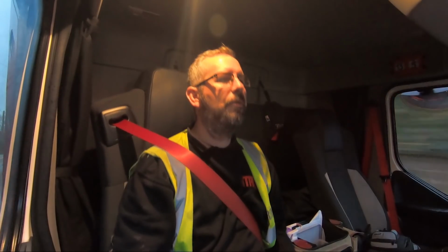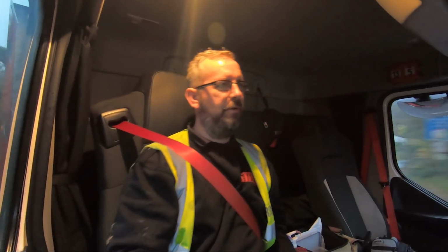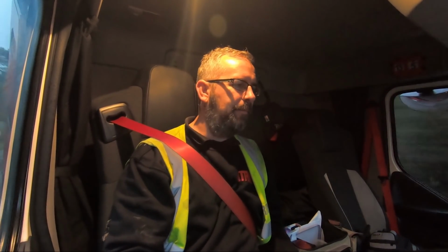Oh well, anyway, I'm going to continue with this journey back to the yard. I think all the forklift drivers would have gone home definitely by the time I get back, so we'll be, whoa, this road is pretty off camber. I'll be unloading this lot myself when I get back. Hopefully Thursday is a better day.